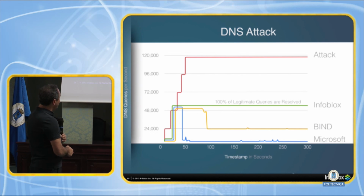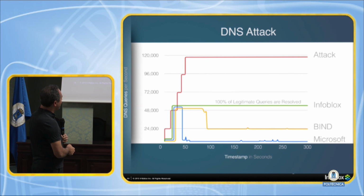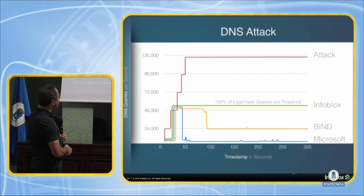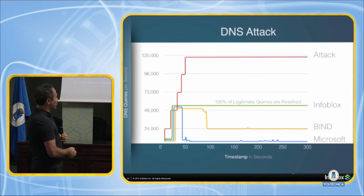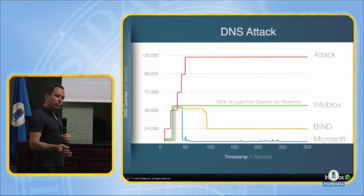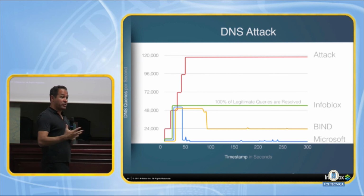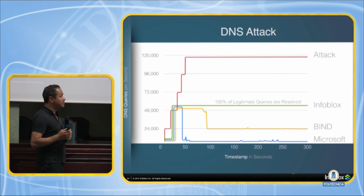And you can see that the BIND name server does okay up until the traffic reaches about 50,000 queries per second, maybe 72,000 queries per second. And then it's only able to handle about half of the legitimate queries offered to it. The Microsoft DNS server, unfortunately, once you hit about 72,000 garbage queries per second, pretty much can't handle anything. It takes what is affectionately known as a dirt nap. And then the Infoblox appliance can basically continue responding to all of the offered legitimate queries because it's the network processor that's determining what's good and bad, throwing away the bad before it ever reaches the name server on the backside.